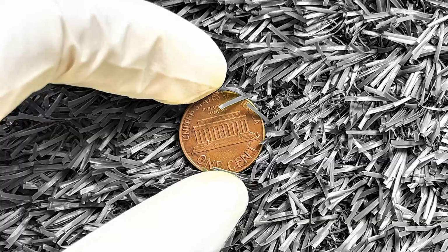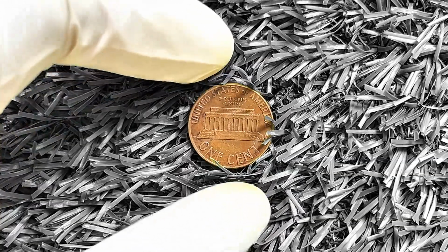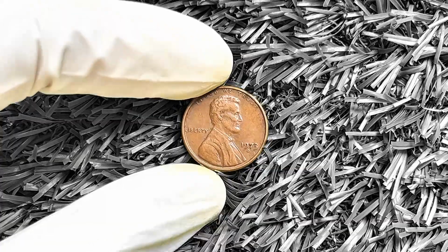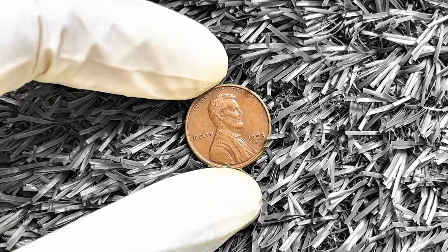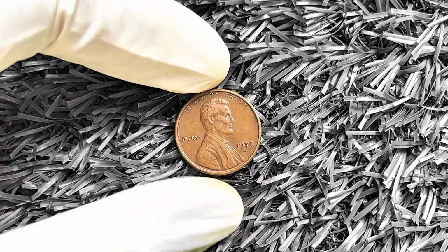Now it's your turn. Get out there, look through your coin collection, and start hunting for those rare 1973 pennies. Who knows? You might just find a coin that changes your life forever.